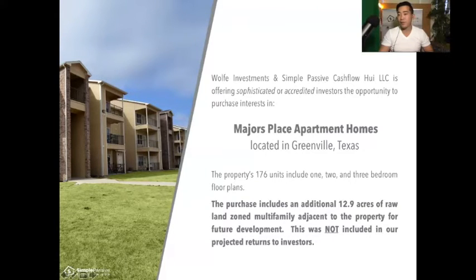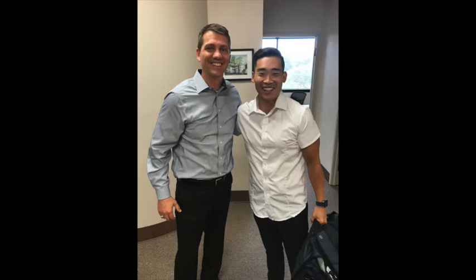Let me mute some of you. If you can go to mute, I'm hearing some background noise. So almost 13 acres of raw land, not included in our projected returns to investors.